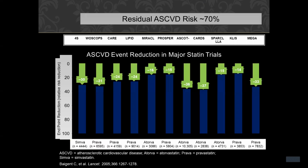And this is, again, a very interesting slide that basically summarizes how even if you are treated with a statin, you are still dealing with a good amount of residual ASCVD risk. I've noticed with this slide, we're missing, of course, a very important statin, rosuvastatin or Crestor, but regardless, Crestor is not going to add much more than this. I'll talk about it very briefly after I discuss these trials.